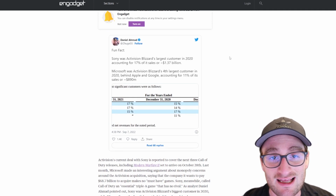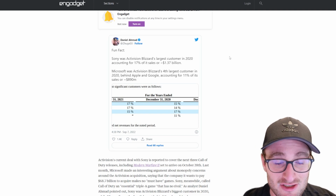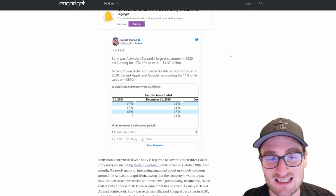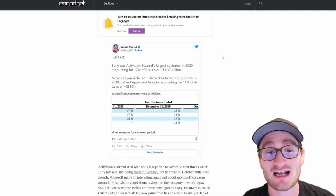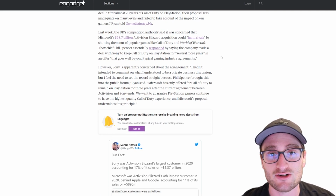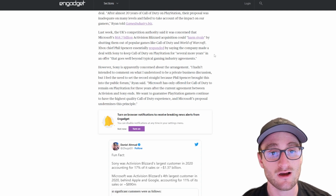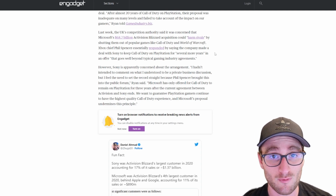I would expect that there's going to be some more kind of antitrust or just anti-competition issues that come up with this deal with Microsoft acquiring Activision, but only time will tell if the deal goes through or if it hits a snag like NVIDIA's potential acquisition of ARM, which fell through a few months back.